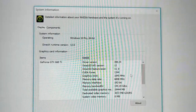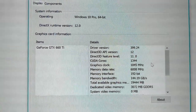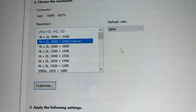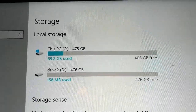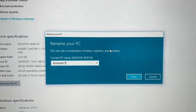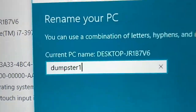Here's the specs on that graphics card. Not bad. It looks like it has 3 gigs of DDR5 memory. Oh, this is gonna edit video in a flash. 4K resolution, 60 hertz frame rate, and I was able to salvage 2 SSDs. So I now have about 1 terabyte of solid state storage. I christen thee Dumpster 1. Seems like an appropriate name, right?